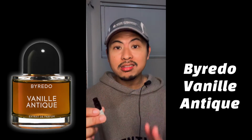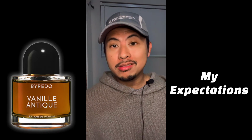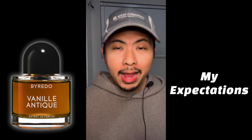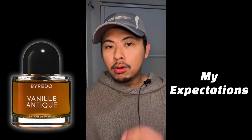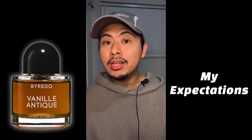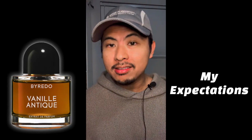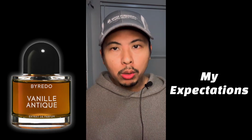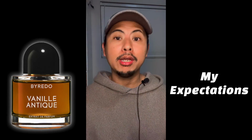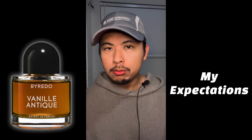Now, looking at this Vanille Antique, this conjures up a few expectations, guys, that I had when it came to this fragrance. Number one, my expectation was that this fragrance, first and foremost, would have an abundance of really prominent vanilla, that it would have a prominent vanilla note, maybe even a double dose of vanilla. And of course, I do love vanilla, guys, especially in fragrances like Torino, and even well blended in fragrances like Imperium. I really do love vanilla, guys, and that's kind of what I expected from the get-go.